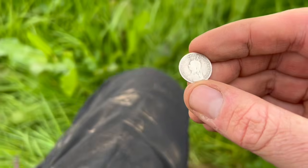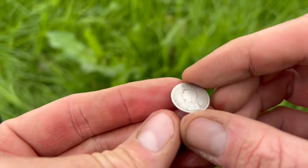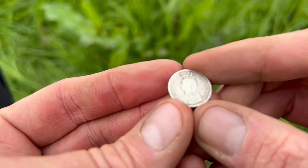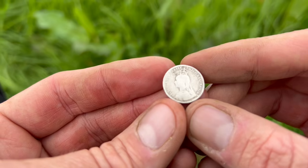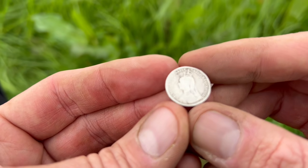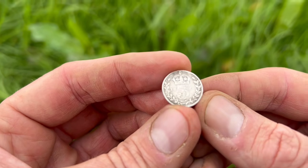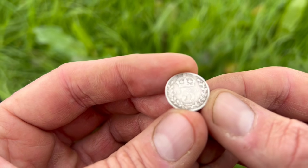That's a beautiful coin. It's a bit smooth and worn, but that is silver on the second hole. It's going to be 92.5% silver as well because it's pre-1920, when they debased the silver coins to 50%. But that is a very, very nice coin. A silver 3 pence. That is probably 2 pints of beer right there, maybe even 3. A sore loss indeed.